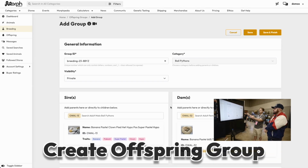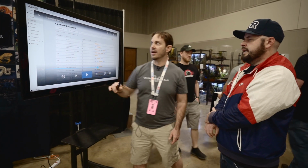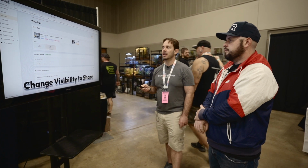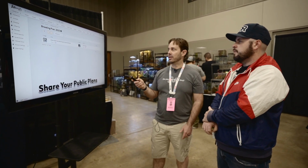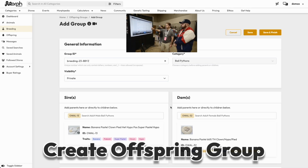And it generates the offspring group, which has been part of our system. Your offspring manager has all those groups. And that's the page where initially you just create the group. That symbolizes the ovulation. Then, when there's eggs laid, this is the offspring group page.